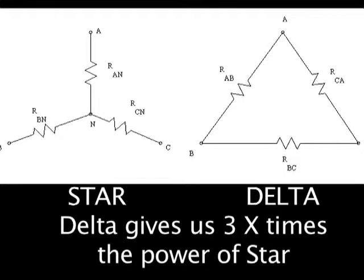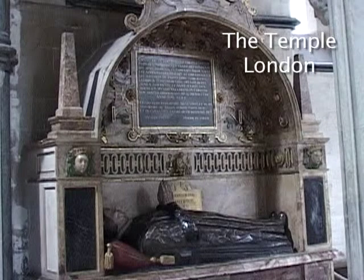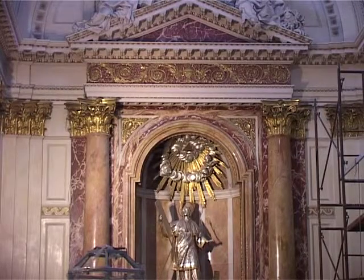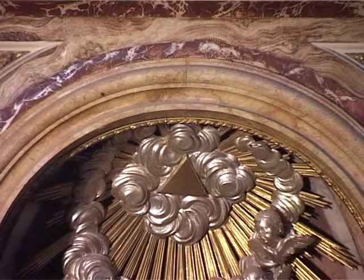This star delta pattern is how all energy is supplied throughout all national electrical grids. I have shown how the star pattern has been aligned to the offering of prayers and can be seen everywhere. The delta symbol has also been incorporated into our daily lives. Here in Valencia Cathedral, the delta symbol, the triangle, is shown in great detail.